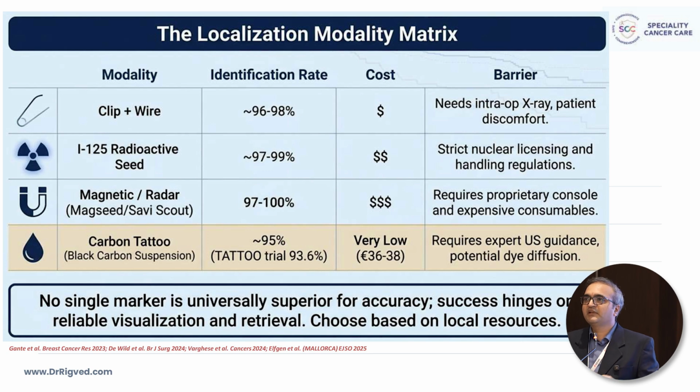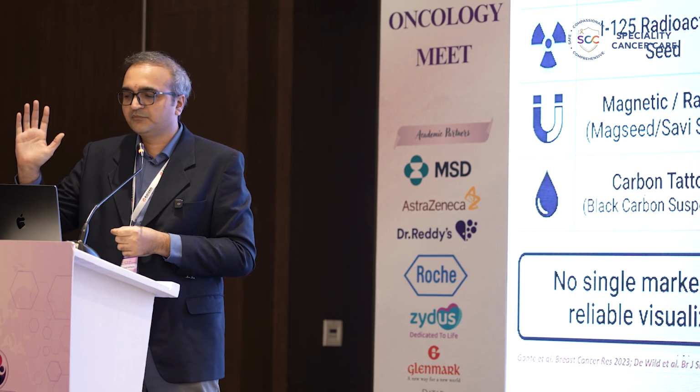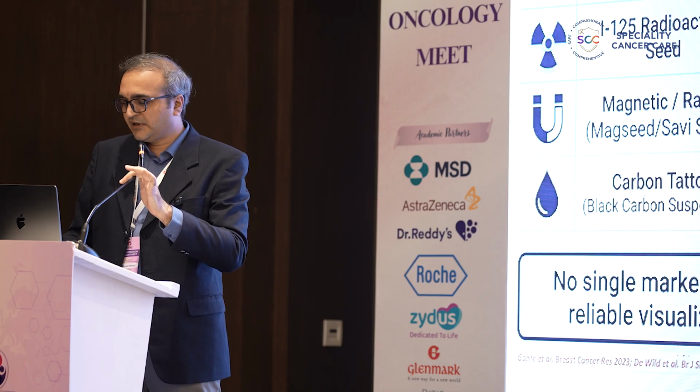So there is a heterogeneity of what markers you will use or what technique you will use. When there is heterogeneous data, you can't conclude directly that yes, this is the best. There is no one single technique which is suitable. The only thing is we have to pick what suits us in our conditions.